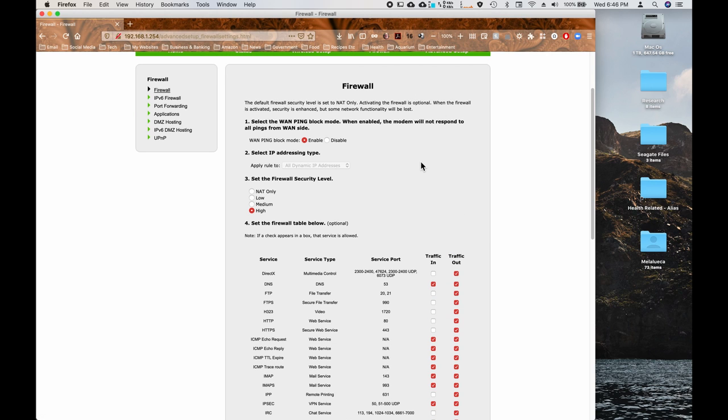So this is the first thing you need to lock down. You want to lock this down even before you change any of your other Wi-Fi settings. And the reason is you don't want somebody being able to be in there monitoring what you're doing as you're making changes. So this is going to prevent them from doing that. Okay, so the first thing that you want to do here is enable your WAN ping block mode, otherwise known as stealth mode.